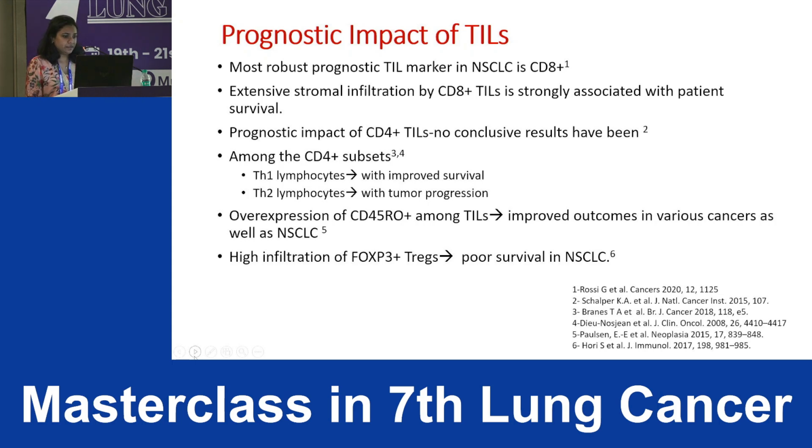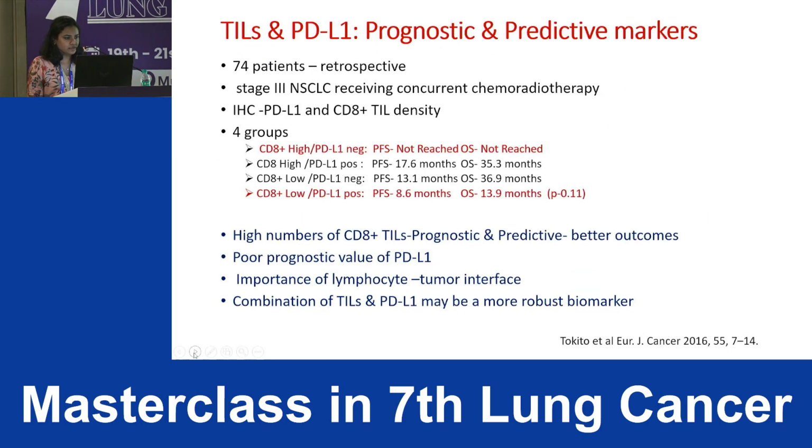The CD8 T cell infiltration within the stroma of the tumor has been correlated in multiple studies with patient survival. Also Treg cells, which are immunosuppressive or immune modulatory, especially the ones which express the FOXP3 transcription factor, have data to suggest that they may have poorer outcomes in non-small cell lung cancer. So again, refining these TILs and combining them with known biomarkers in non-small cell lung cancer, there is data to suggest that when we look at the TIL population along with the PD-L1 expression, we get an idea about the microenvironment and how immunosuppressive it is.